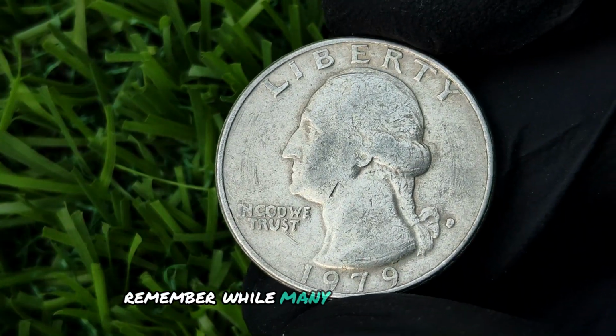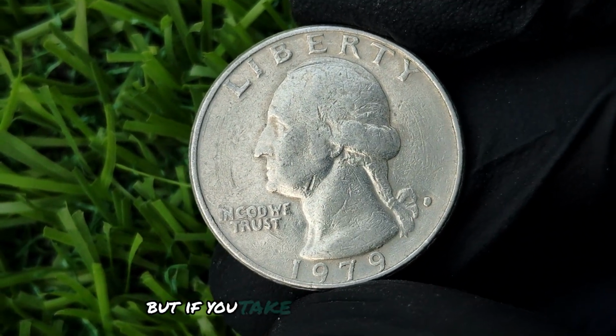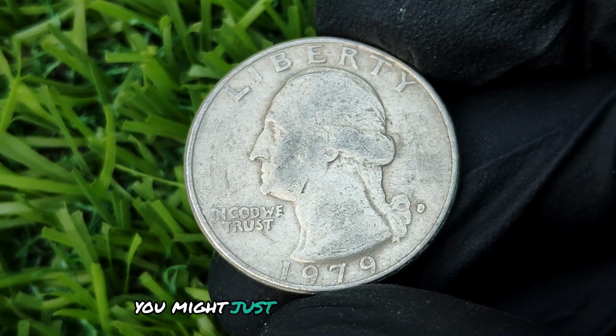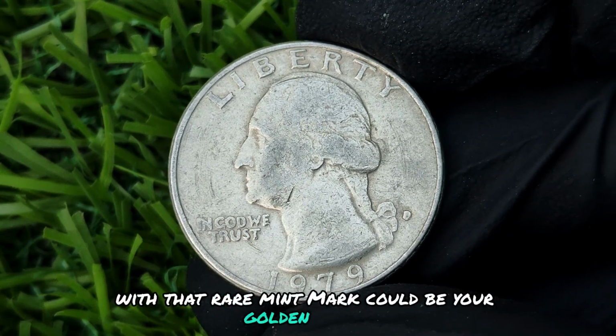Remember, while many people dream of striking it rich with an old coin, the truth is most quarters won't be worth much. But if you take the time to inspect, research, and get professional opinions, you might just find a hidden treasure. And that 1979 D Washington quarter with that rare mint mark could be your golden ticket.